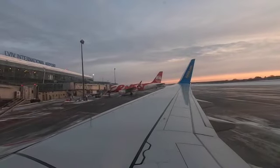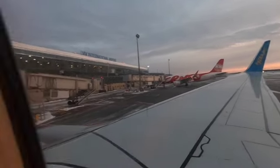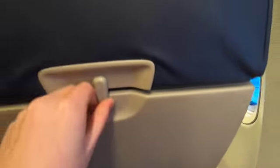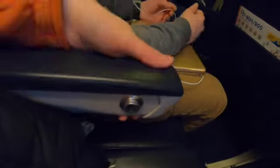In economy class, there's a 3-3 configuration. The seats are made of leather. So here I am, 17F, a window seat over the wing. Your seat width is 16 inches, which is a little bit narrow, but the pitch is 31, which is pretty standard. There's a seat back pocket, a tray table, but sadly there is no in-flight entertainment. Each seat can be reclined.